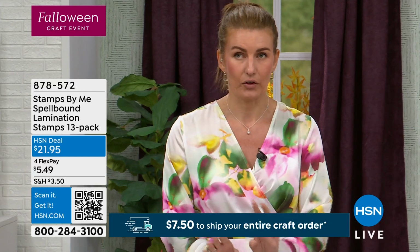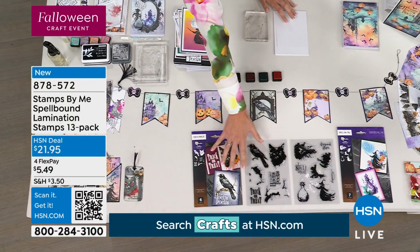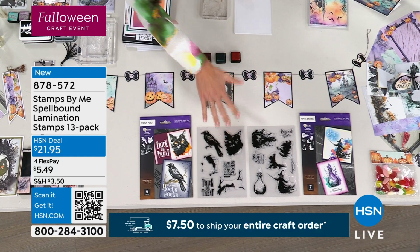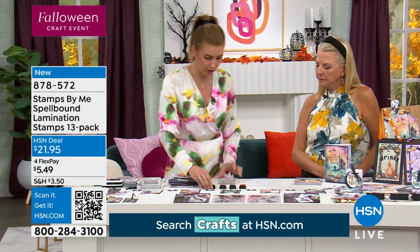And I'm going to very quickly show you the concept because it's a super easy concept. Once you've done it once, you're going to want to do it all the time. Just down by here, we have two sets. It's not a choice, you get both. It's a total of 13 stamps. You look at the stamps and you think, oh, they look quite dark. But as soon as you add the colour, they are simply amazing. I'm going to show you the concept quite quick first, and then we'll go from there.